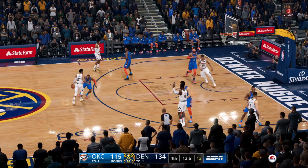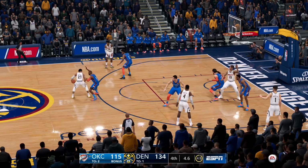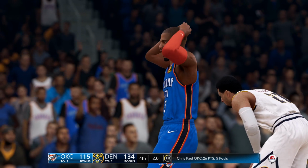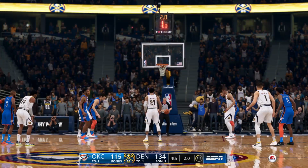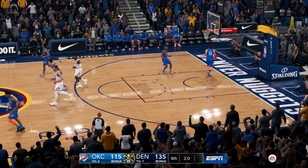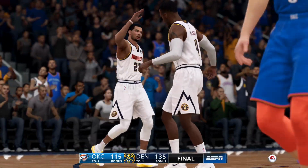Jamal Murray, guarded by CP3. Down to 5. Down to 4 to shoot. And they call it. Those cat-like hands almost got a steal. Good recovery. Hits the second free throw. Oh, yeah, get your money. Deep three at the buzzer. It's the Nuggets who come away victorious as they cruise to win a game that was never really in doubt.